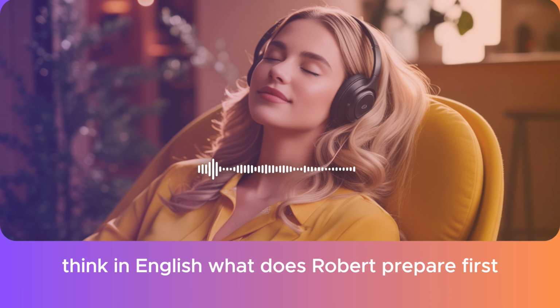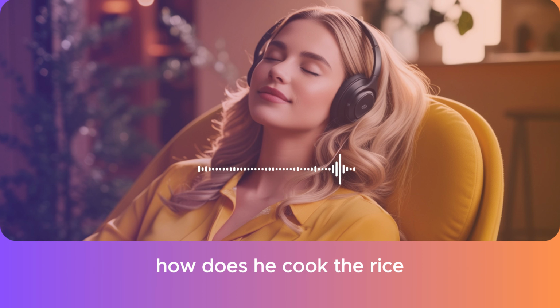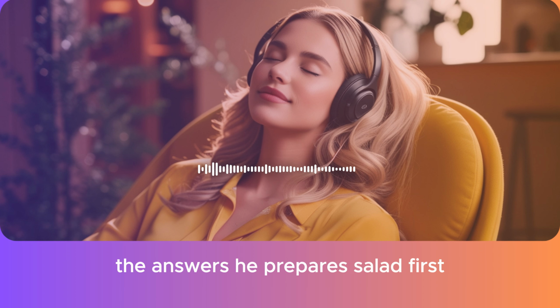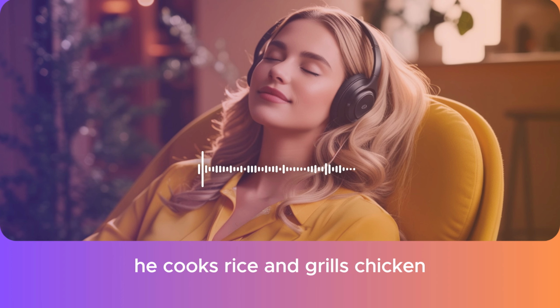Think in English. What does Robert prepare first? How does he cook the rice? What does he say when dinner is ready? The answers: he prepares salad first. He cooks rice and grills chicken. He says, "Dinner is ready."